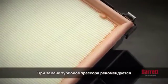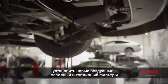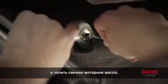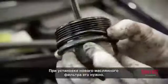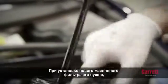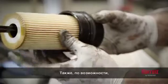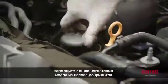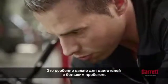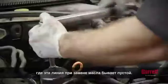It is also recommended that you use new air, oil, and fuel filters and clean engine oil according to the engine or vehicle manufacturer's specification as part of the turbo replacement installation. When installing the new oil filter, if possible, fill it with clean, fresh engine oil. Also, if it is accessible, backfill the pressure line from the oil pump to the filter. This is particularly important for high-mileage engines where the oil pressure line may empty during oil changes.